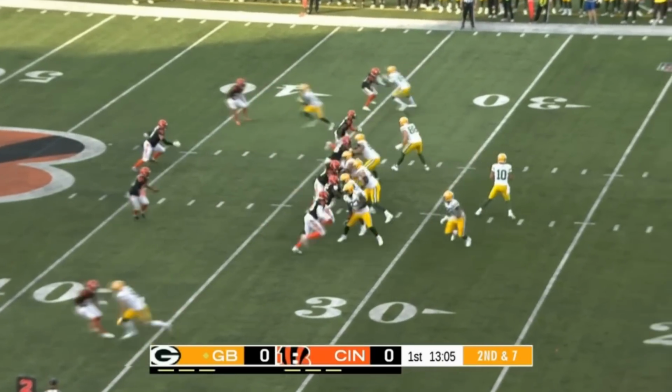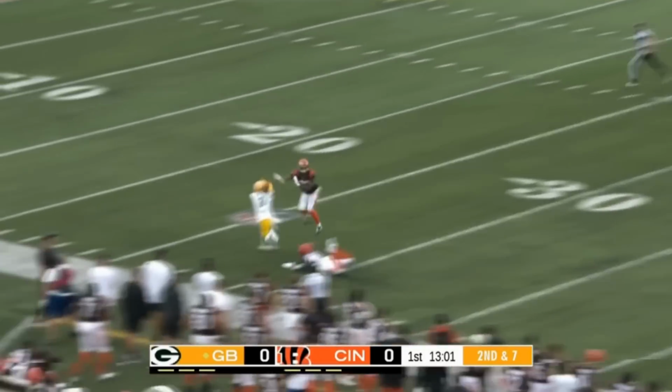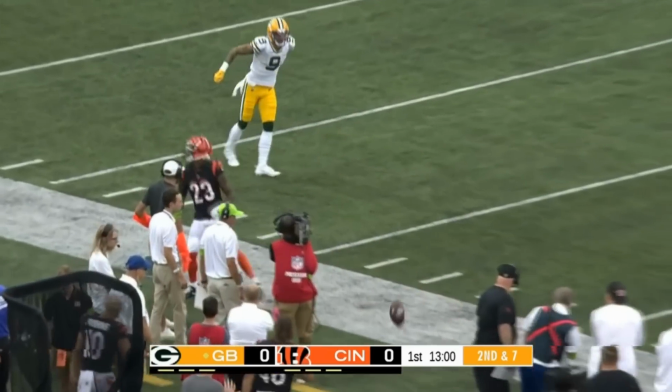Watch how Love's going to take the snap right here. He's going to fire the ball down the field. Again, doesn't think about it, doesn't hesitate, correct stuff. Watson's open. In fact, the corner is starting to fall down right here, so even better situation. The issue is that this is just a great defensive play. Watch as Dax Hill runs in, and he actually knocks that ball away.